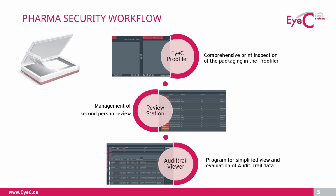And overall, there's the audit trail, which is inevitable for GMP environments, and the audit trail collects every data from the system and the Proofiler examination. For all of you who have worked with the CSV file of the audit trail, you know that having all the information in just one Excel sheet makes it very, very hard to review this large table. So we created an audit trail viewer. This application simplifies the reviewing of the audit trail data. You can predefine search filters, and I will show you in a few minutes how this is working.